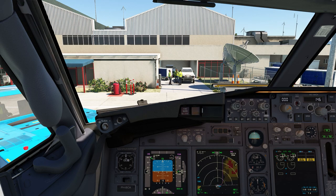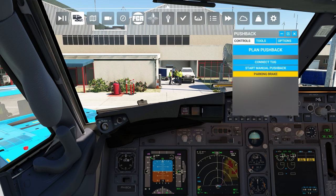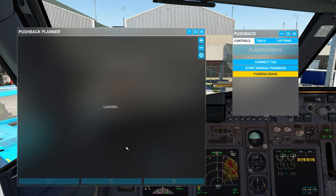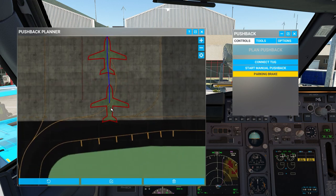Right. And let's start the pre-flight. Oxygen tested, navigation transfer and display switches normal and auto, window heat on, pressurization mode selector auto, flight instruments heading altimeter parking brake set, engine start levers cut off, pushback truck call. Now let's see if this version of the Aerosoft pushback works or not. Just here and here.